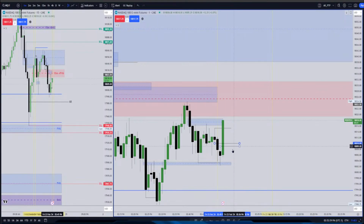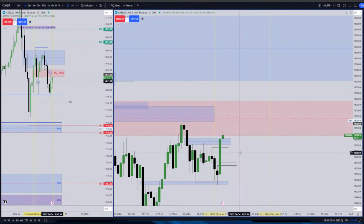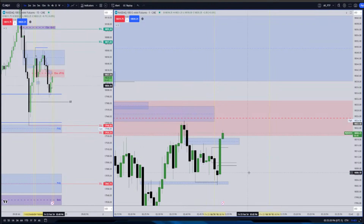It has traded through that fair value. I want to take an entry right. Okay, missed it I guess, but anyway, let's see like if it can create a new bullish fair value and close above this fair value or not. If it can close above this fair value, this will be where I will look for a buy long. First I need to see the close.